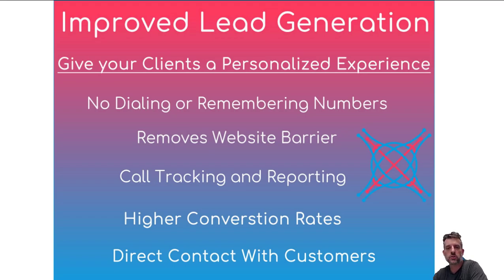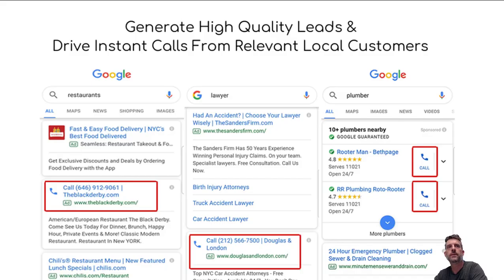And there's nothing like a personal connection. There really isn't. You could ask some of the best cold callers in the world, and they close deals. They close deals because people like dealing with other people. They want to know there's a human being on the other end. They want to know they're dealing with a real person, and that's super important for a customer. And we want to keep that thought process in mind and build a strategy that drives calls to your business, not just clicks on your website.